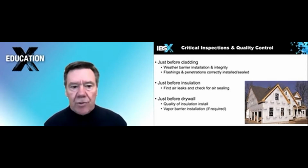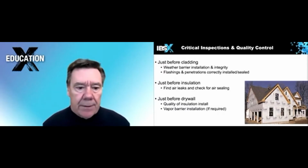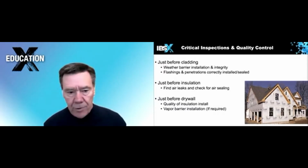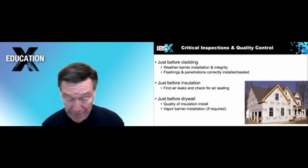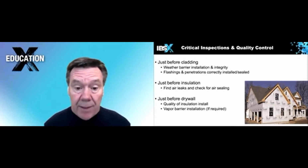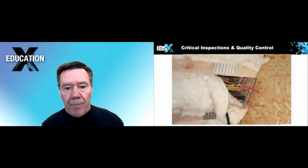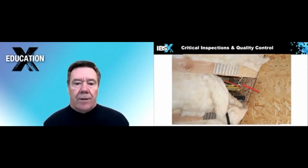Another inspection is just before insulation, and that's so you can find out where all the air leaks are. And then a third one is just before drywall, so you can make sure the insulation's installed right. If a vapor barrier is required, you can make sure that it's installed in such a way that it has the integrity that's needed to make this work. Here's a great example of a project I was on, and I simply saw some wiring, and I pulled back the insulation, and sure enough, it reveals a pretty good sized hole.